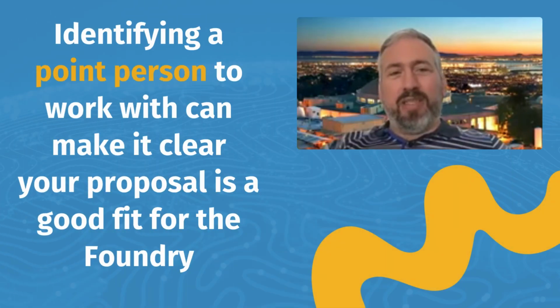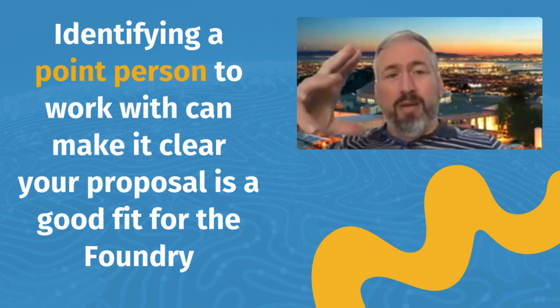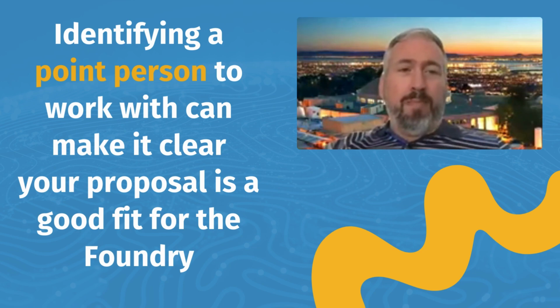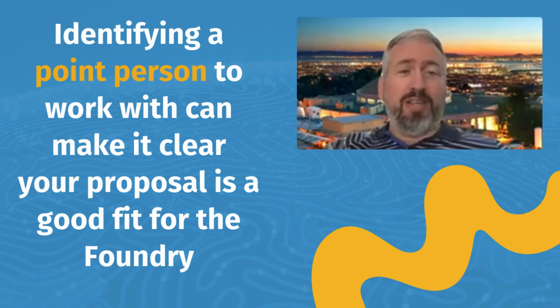And the extent to which you can identify who that point person might be for your proposal in advance of your submission might actually help you frame your proposal in a way that makes that connection point solidify, in a way that helps us establish that your proposal could have a really good home here, and we could support you in achieving your goals.